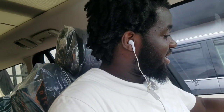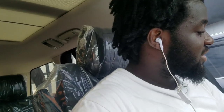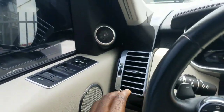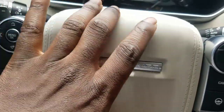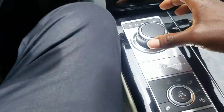And this car, it was well built. It has leather everywhere. Everything is leather, and every material here feels expensive. Nothing here feels cheap at all. No wonder when people drive this car around, they feel like they're better than everybody. Even the steering, this is leather. Look at the gear.